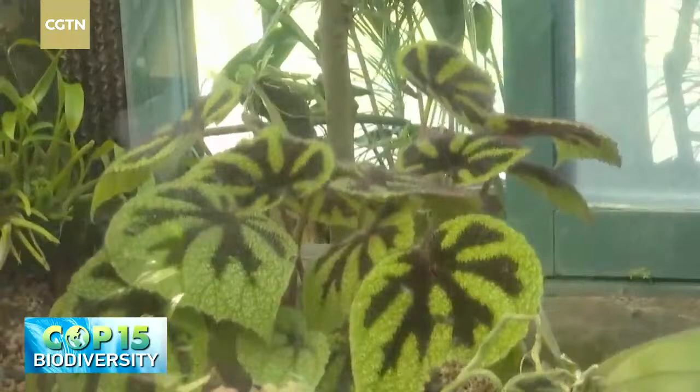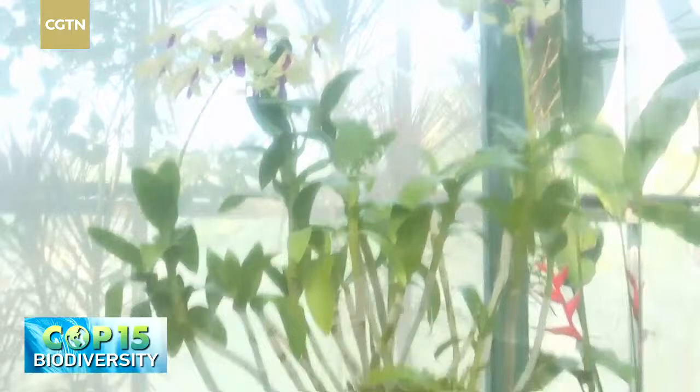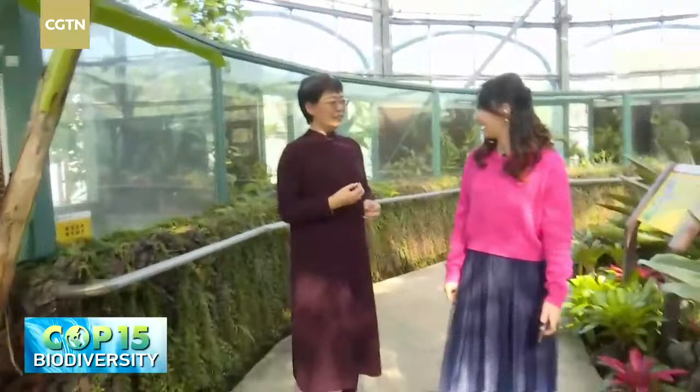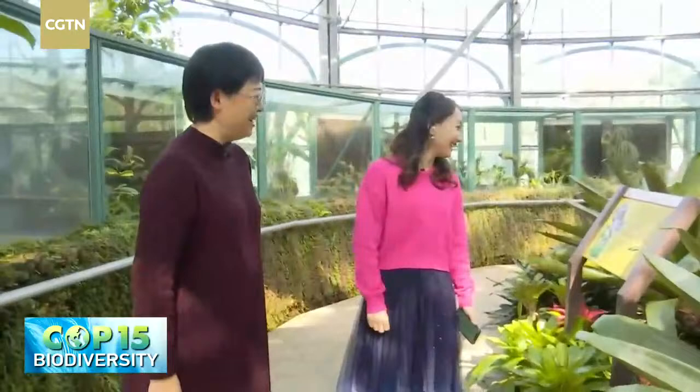We have a lot of collection for leafy plants. This is a great place for the public to learn about biodiversity. Even though I come in every day, usually I will find out a certain thing is very unique. Sometimes I see a flower I never saw, and this year it comes into flower. The learning never stops.